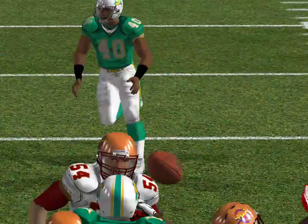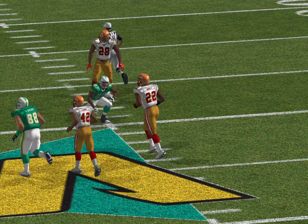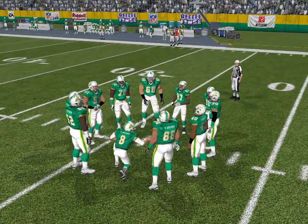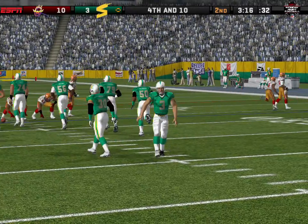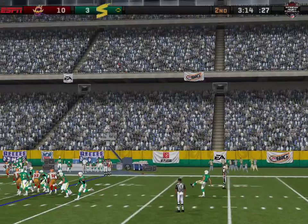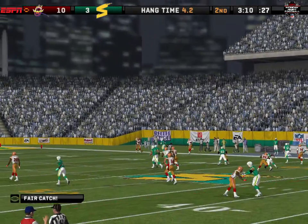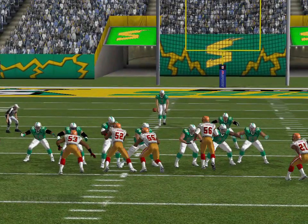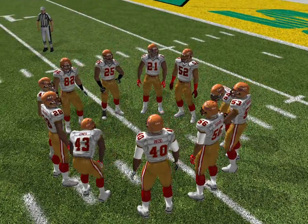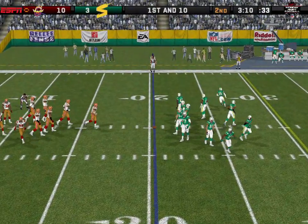Third down. It's very hard to convert on third down if your guy can't find a way to hang on to the ball. Number 3 is going to punt this one away. Number 82 lines up a punt return and signals the fair catch. Ball on the 20-yard line.